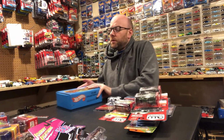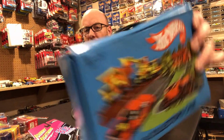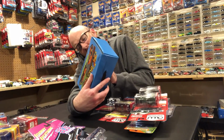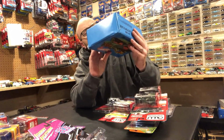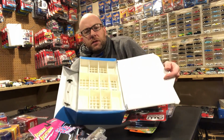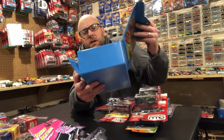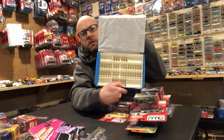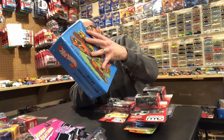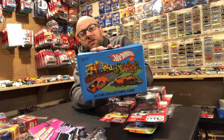And then I also picked up this. This is a Hot Wheels case. It's a vintage case. I think the copyright date is 1980. It's in really good shape. I love these old cases, especially when the trays are still in there. I don't know for sure if those are the original trays from the case, I couldn't tell you for sure, but trays are in there, so that is a pretty awesome little find. It was only like $2, so that's a score.